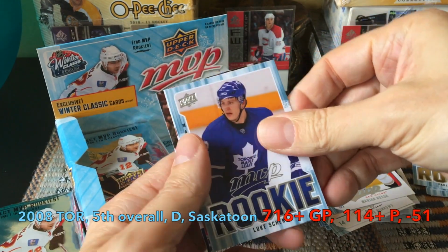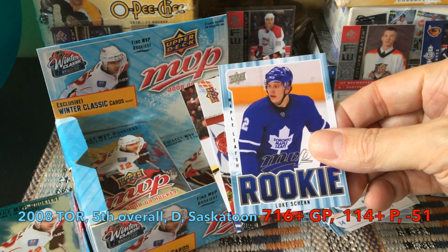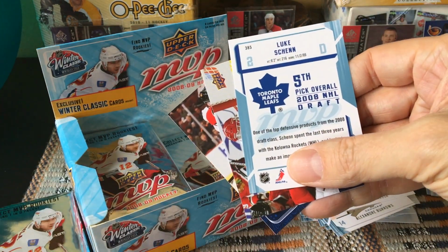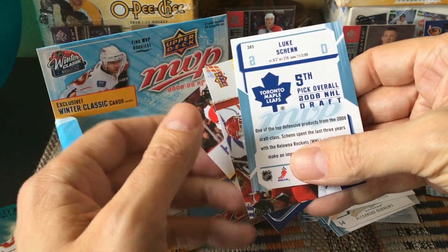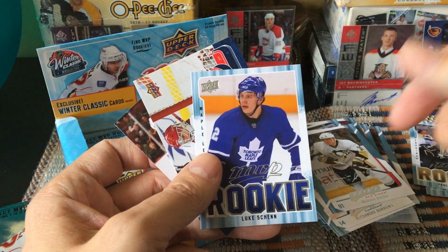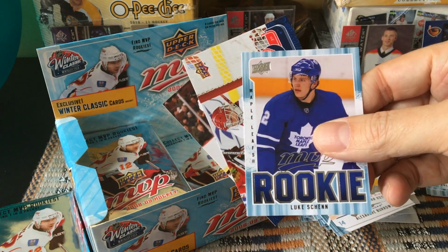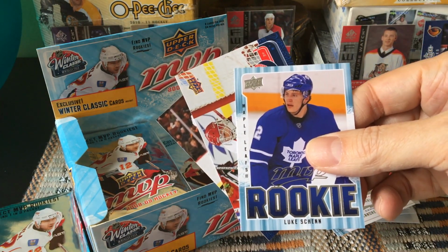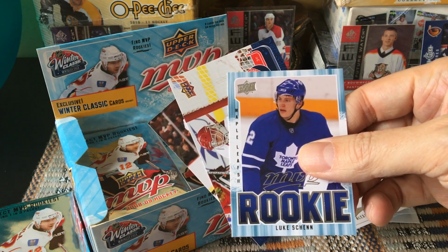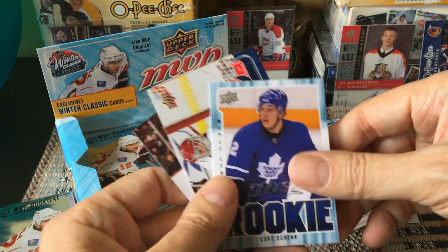So we hit the Luke Schenn rookie, and he was a really, really high draft pick, and I think people slightly regard him as a bit of a waste now, unfortunately. I think he was drafted fifth overall in 2008, the draft year of all the cool cats. I think that draft went Stamkos, Doughty, Bogosian, Pietrangelo, Schenn, then Filatov, Colin Wilson, Bodker, Josh Bailey, and then Cody Hodgson. So that would have been rounding out the top 10. Myers was 12, and Erik Karlsson actually was 15th, believe it or not.